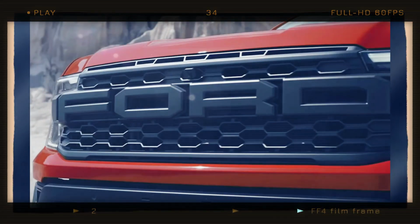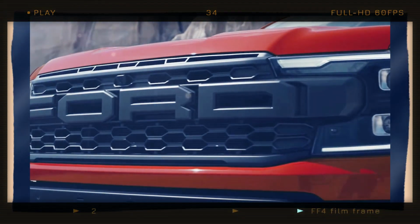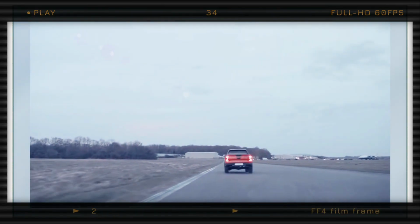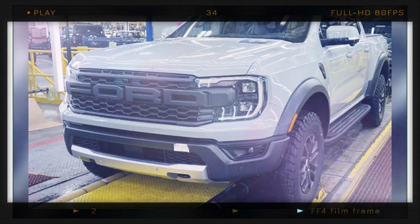The cabin of the model looks really familiar and is embellished with a number of sporty trimmings, including red accents around the air vents, a red 12 o'clock stripe on the steering wheel, as well as red stitching on the seats, dashboard, and gear shifter.